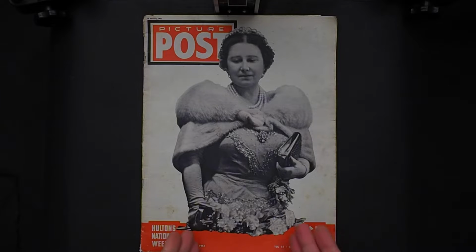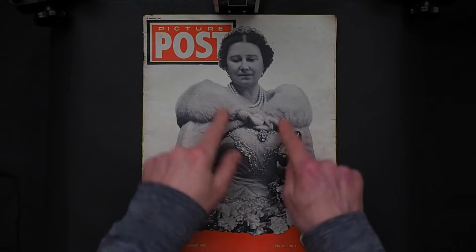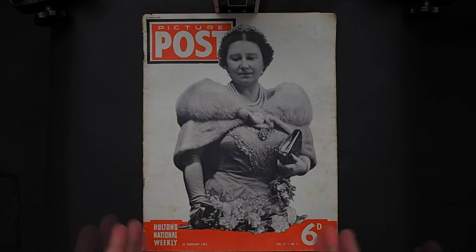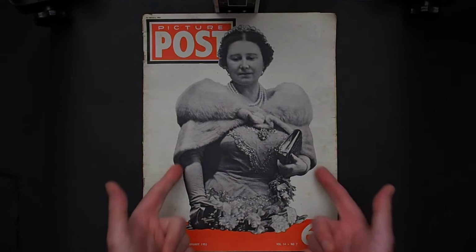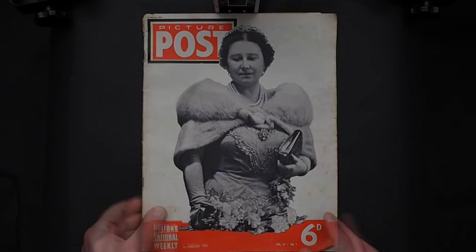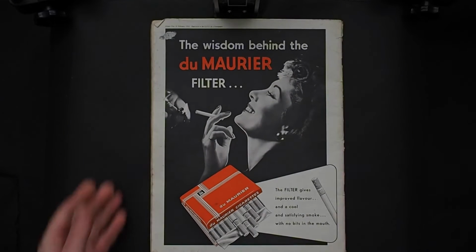1952, it's got the Queen Mother on here. And I think the significance of having the Queen Mother, as we know the Queen Mother in England, is that it was the edition just after George VI died. And I think it's showing her now on her own. It's really interesting. It's full of some amazing photography for 1952. And I just want to show you it. I thought it was an amazing find.